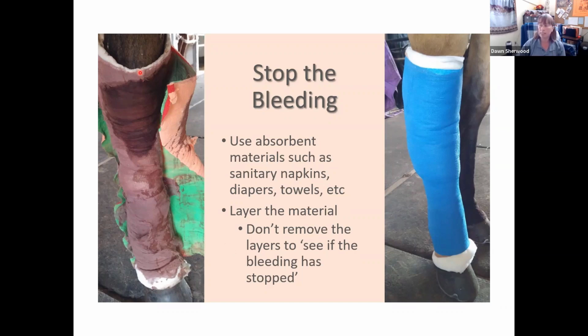Just to give you an idea, she had multiple layers of disposable cotton. She had the brown gauze. Then we had 3 layers of vet wrap. And then this one, she actually bled through. You can see right here, she bled through. So then here you can see I have added yet another layer to all of this.